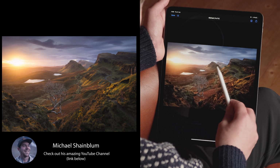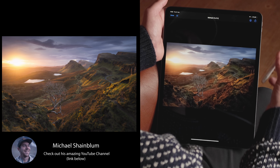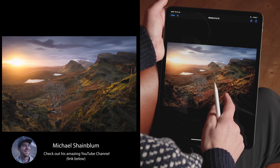And he's brought that through into the mountains, and it creates this real majesty to the image, I feel. I really like it. And it's understated, but still magnificent, if you see what I mean. So yeah, I think Michael's done a great job there.